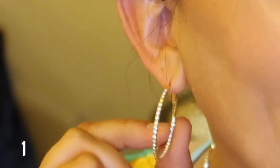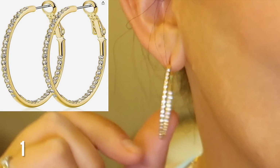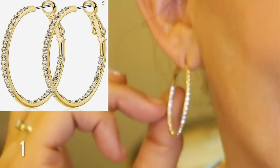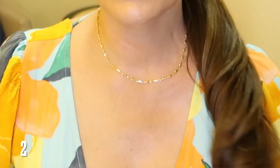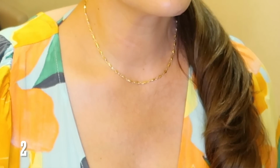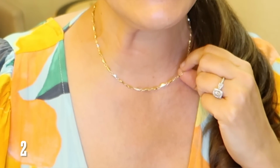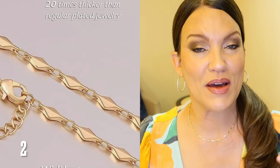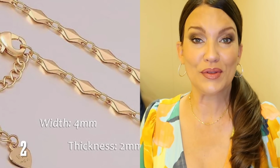So let me just zoom in so you can see how pretty this jewelry is. I got these in gold and silver. These are just really pretty gold hoops with, of course, fake diamonds in them. And then this necklace, to me, is nice and weighty. This looks like it's really expensive, but I think I only paid like $10 for this. I love this necklace because it pretty much goes with everything. It has just the right amount of sparkle when the light hits it. It looks good with a t-shirt, or with a cute little sundress.